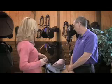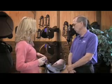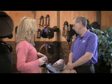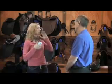And secondly, you obviously need to get a saddle that has a flap that conforms to the way you're going to wear your stirrup irons. If your stirrup leathers are going to be long in a dressage position, we need a flap that's straighter and fits the leg. If we're going to be in a jumping position and an angled leg, we need a flap that's more forward.